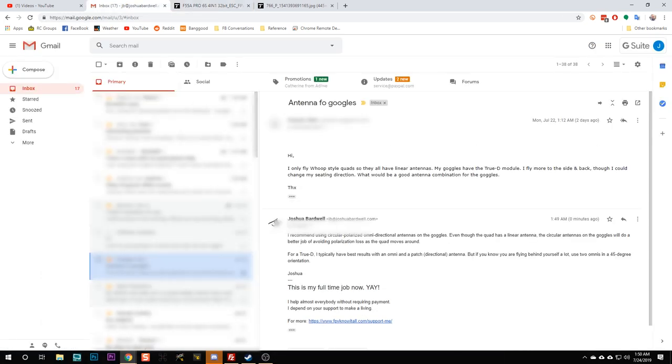This question comes from Gramps, who flies Whoop style quads with linear antennas. His goggles have the True D module. He flies more to the side and back. What would be a good antenna combination for the goggles?